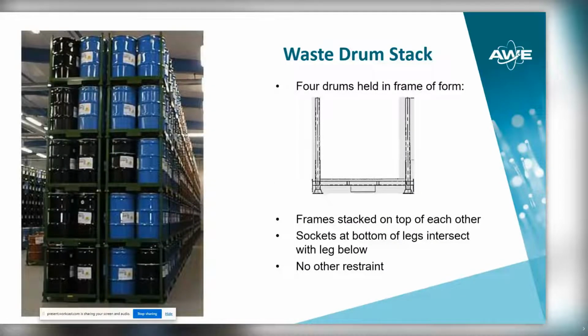Now I'm about to move on to my final example. As many nuclear operators have, we had huge amounts of waste stored in drums. This waste was stored in racks up to 5 high. The safety case required, because some of the drums could be heavily contaminated, that it had to withstand a 10⁻⁴ earthquake. The geometry of the frames was complex, designed for forklift truck handling, with 4 corner posts and a base plate, with the frames stacked one on top of the other. In the bottom of the frame, you can see there's a sort of cone arrangement, and that it interlocks with the level below. No other restraint was available.